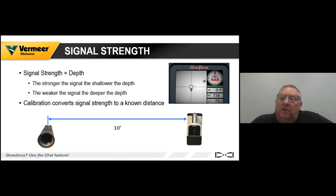What we're looking at here is the triangle. The triangle means that we're not calibrated. So if you have a triangle on either one of those bands, that means you haven't taken the time to calibrate both bands. A lot of guys will take the shortcut and only do one of them, but if you ever have to switch bands down hole, it's not a good idea. You want to make sure you calibrate both bands when you pair it.